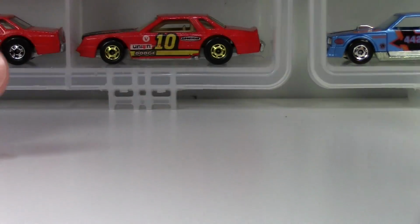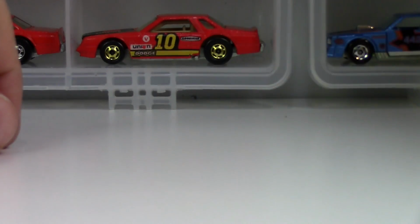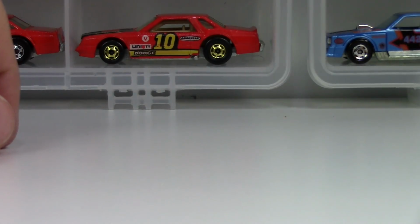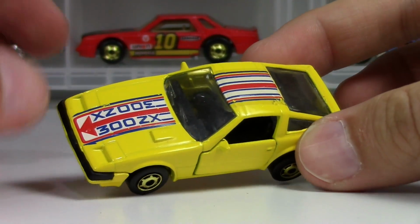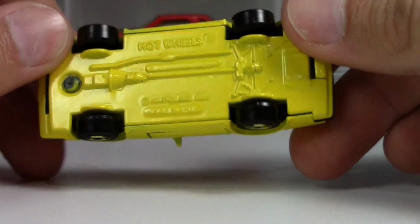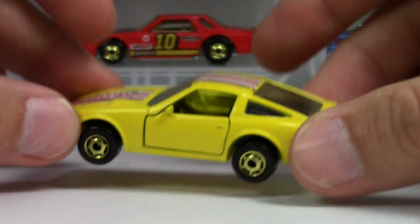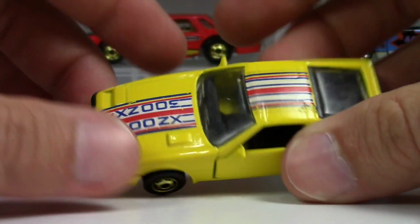And then let's move on to some JDM. Why don't we look at some new JDM stuff I've got here. Well, not new, but new to me. So I showed this in a previous video. I picked this up at an antique shop. This is the Nissan 300ZX. Very cool piece. Love the all yellow base, yellow body, opening doors. We talked about this last time. Hot Ones wheels, great graphics.